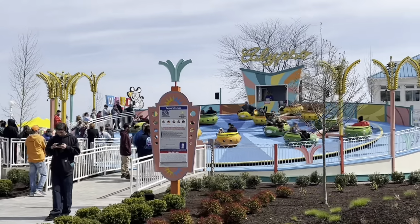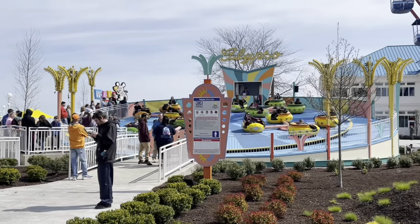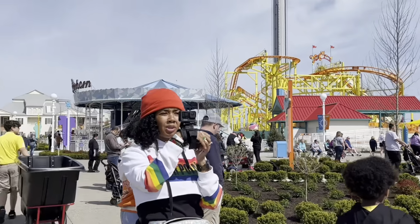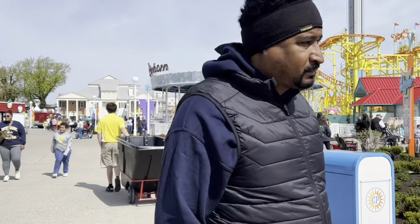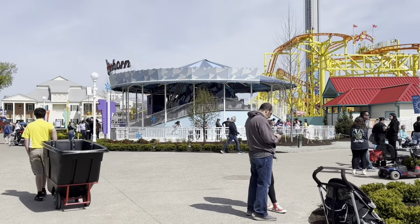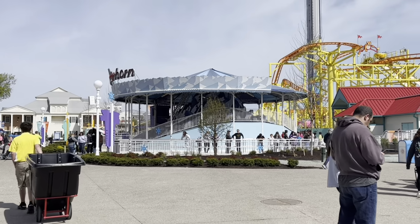Here's Calypso, which has also moved to the boardwalk, and it got a new paint job. It looks really good. And then down here is gonna be the Matterhorn, which also moved to the boardwalk, and it looks pretty much the same. Maybe a new paint job, but pretty much the same.